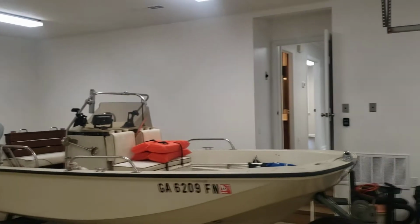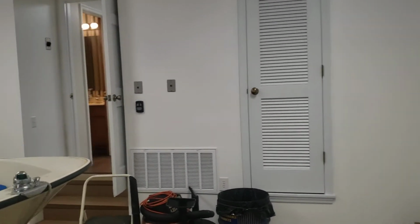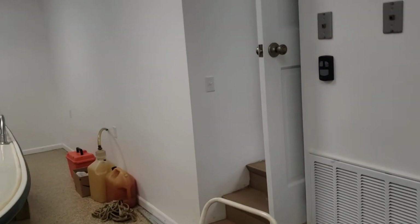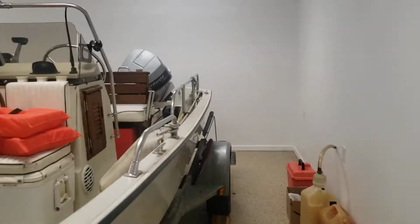There's a lot of unused potential here. New water heater behind that door. Again, new HVAC throughout the building because it had a really terrible HVAC system. So let's quick take a walk outside.